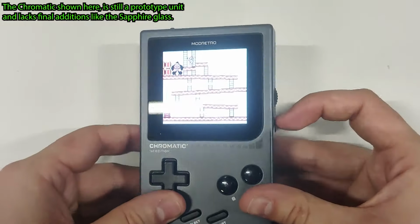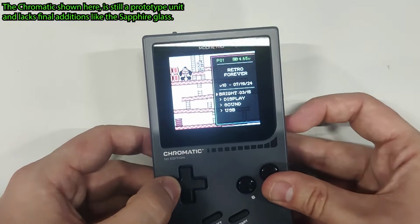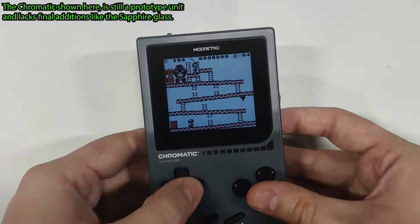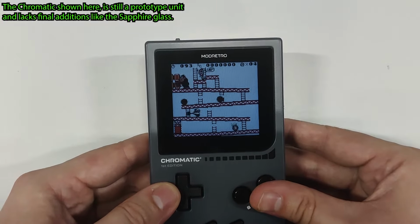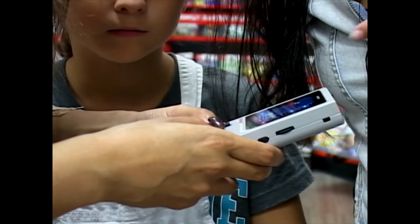But the difference when holding the device is immediately unmistakable. You may think this is how your Game Boy Color felt, but it could not be further from the truth. The Chromatic has a magnesium alloy shell, making it almost metal in its feel. This means it is not only incredibly durable, but also feels surprisingly light. The magnesium shell in itself, I think, other than the screen, is probably one of my favorite things, just because of the fact that it's lightweight, but it's very tough and it has a lot of durability.